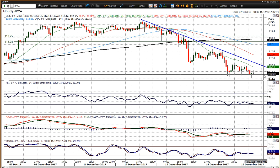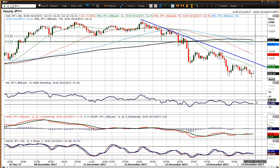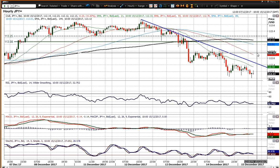So a couple of levels to work with on the upside, but it certainly looks like it's going to be pressuring to the downside. Looking at the configuration of these momentum indicators, failing on the RSI around the mid 40s, MACD lines well below neutral. So yeah, it doesn't look great for the dollar near term against the yen.